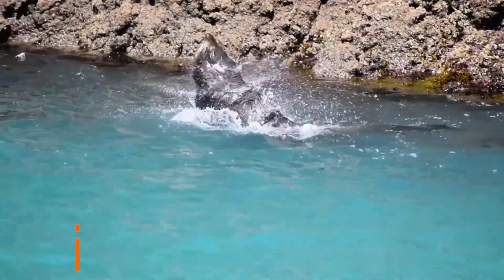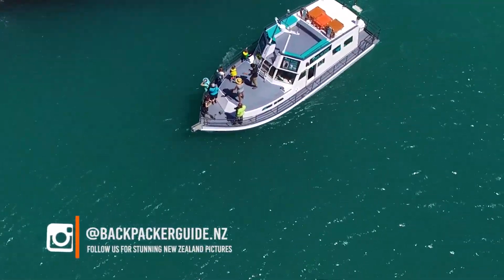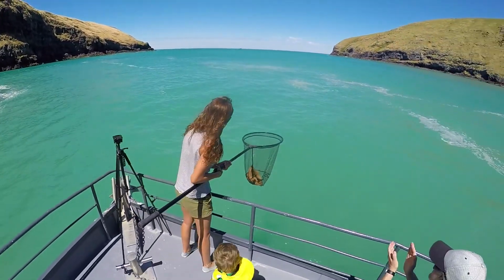This seal gave us a real show. I think that it was its cleaning time, so he was taking his bath, scrubbing its nose, scrubbing its fur, shaking itself. It was really awesome, and every single person on the boat was in awe of this spectacle.